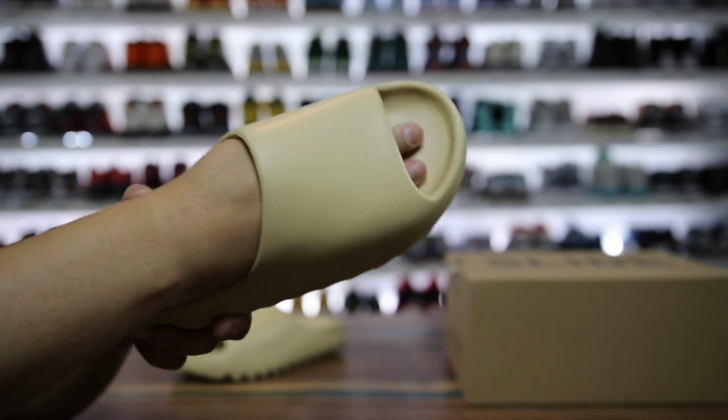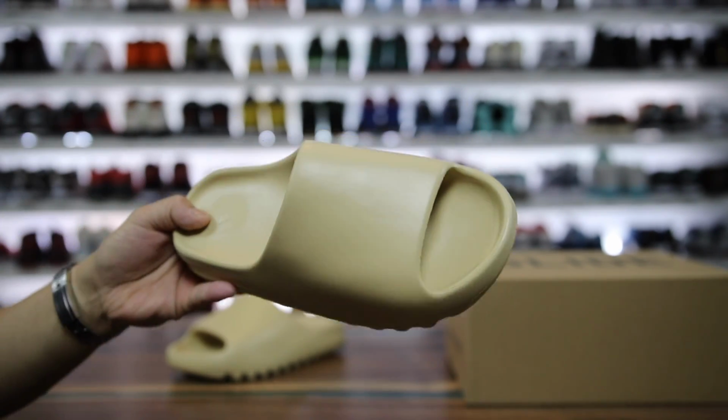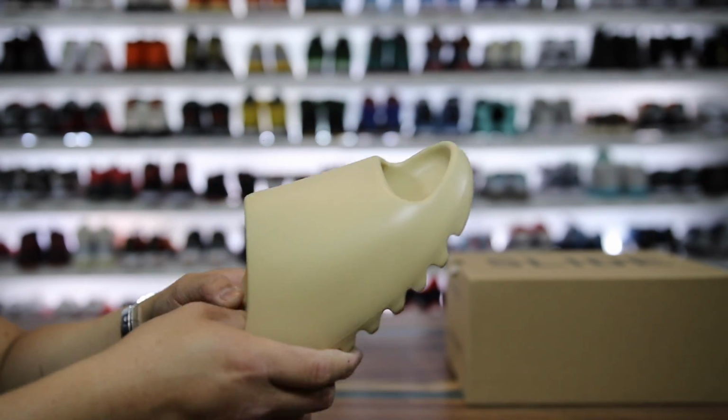Look at these Ninja Turtle feet. I can't even get my hand in here. So this is way, way snug for my feet. Size 10 would have been definitely the way to go. I would say they probably fit true to size if they actually had a true size for me, but it is what it is. Materials are interesting though.